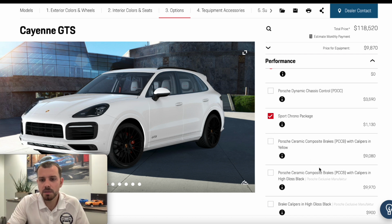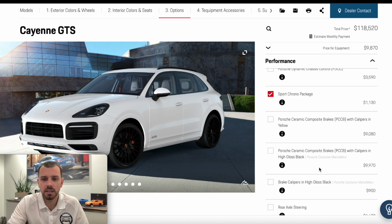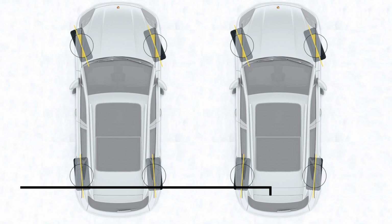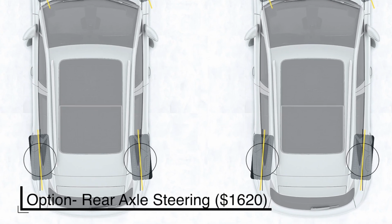We got the PCCB brakes. Don't need that in either black or yellow. I'm not going to change the brake calipers. Rear axle steering is a cool thing to have, but we're not going to do it for today's build.